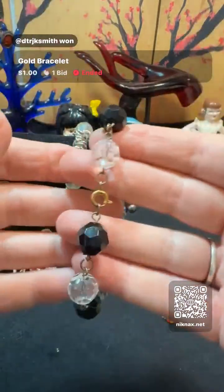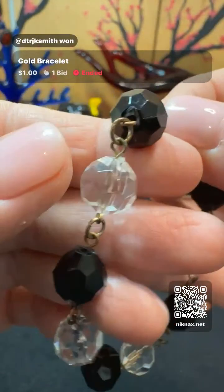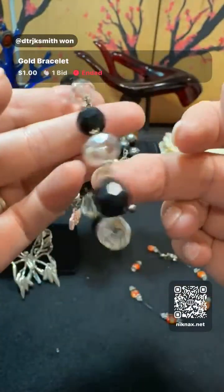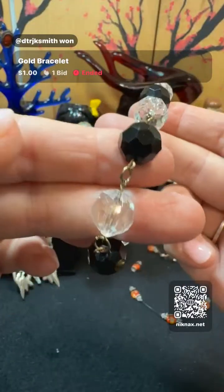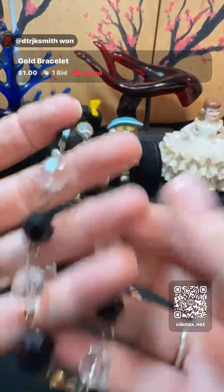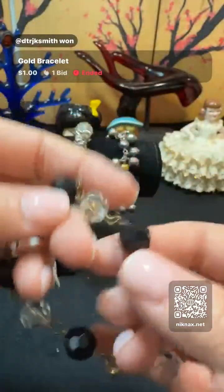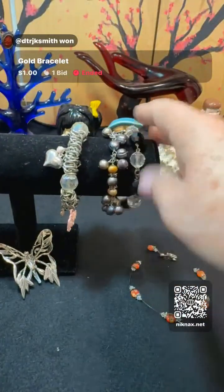Oh, I didn't show this one, did I? It's an older vintage style plastic faceted bead bracelet. Black and clear. And it is at 8 inches. So that's going to be a $3 start on that one. But nice vintage. Love the colors on it.